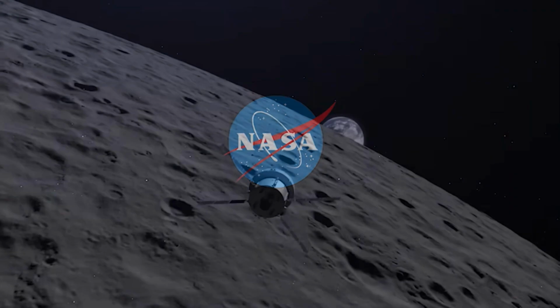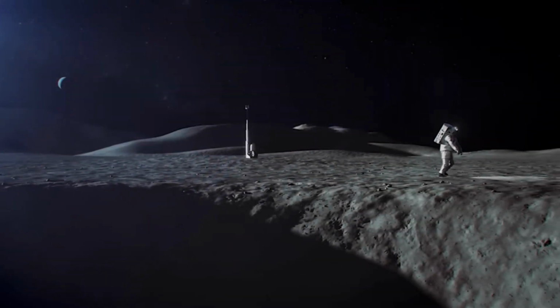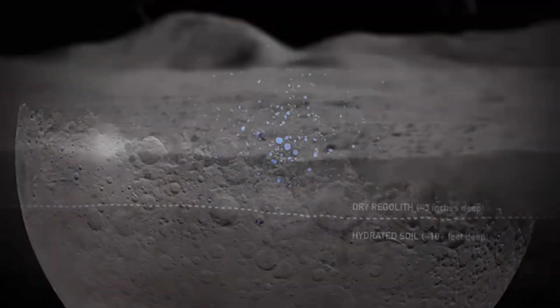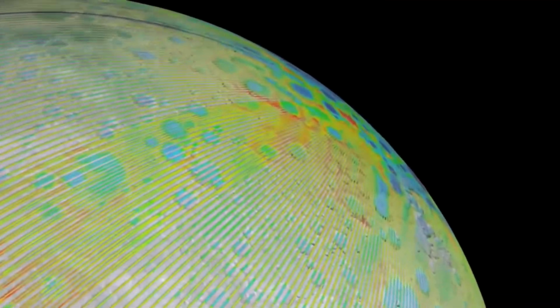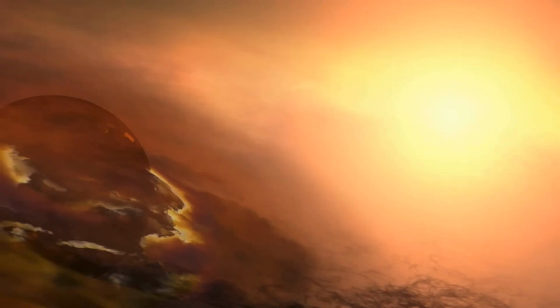Artemis is NASA's program to return humans to the moon for long-term exploration. It is named after the Greek goddess, who is Apollo's twin sister. The Artemis missions will take us to the moon's south pole, a region that's rich in natural resources and geologic features that will help us answer fundamental questions about the history of our moon, Earth, and solar system.